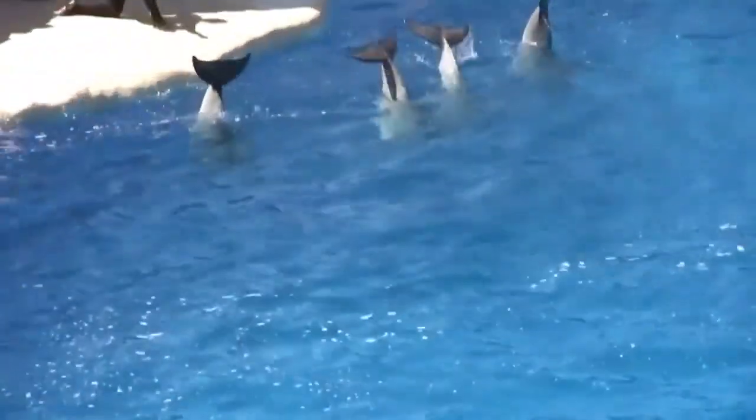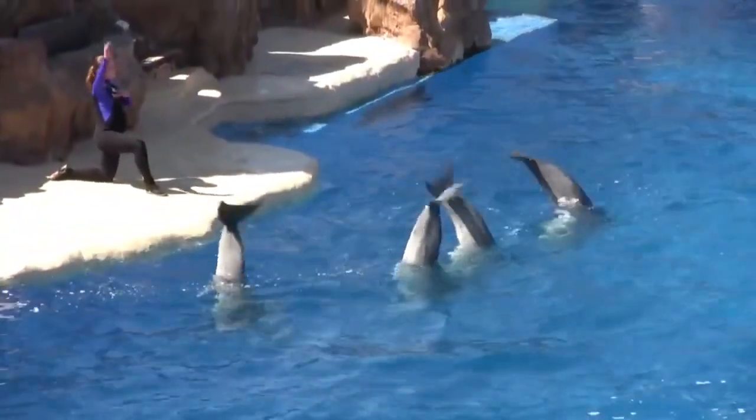Gentlemen, our dolphin stars, along with trainers Nikki, Heather, and Mary.